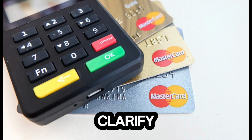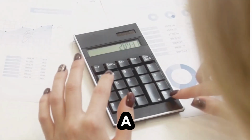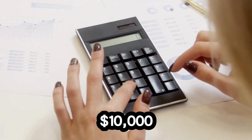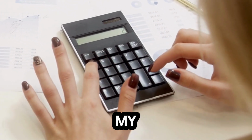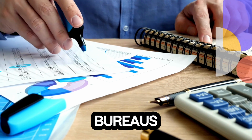So let's clarify this with an example using my Chase Sapphire Reserve card with a $24,000 limit. Suppose I charged $10,000 last month, leading to a usage of around 41 to 42%. If I just plan to pay the due date of May 4th, my utilization will still reflect on April 7th when Chase reports to the bureaus.